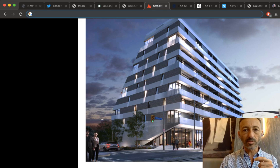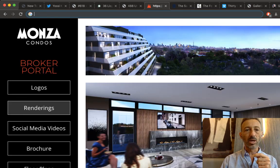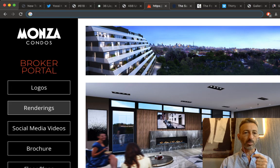Very nice. Haven't seen the floor plans yet. They'll probably release next week, but the basics are here. It looks really, really nice. I really like it. Stay tuned, and you'll be able to register through me for the Monza.